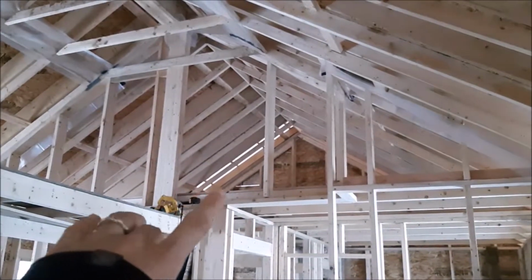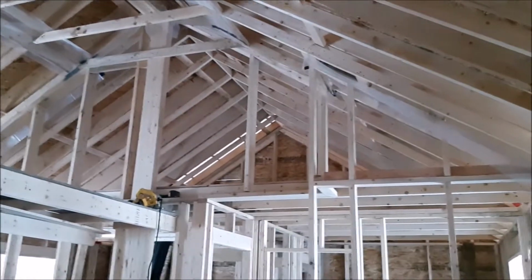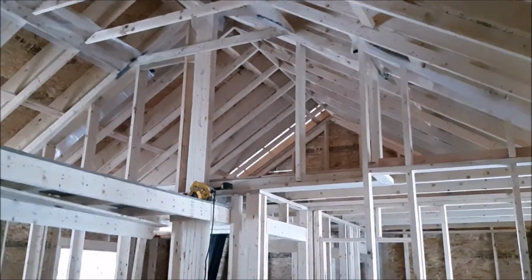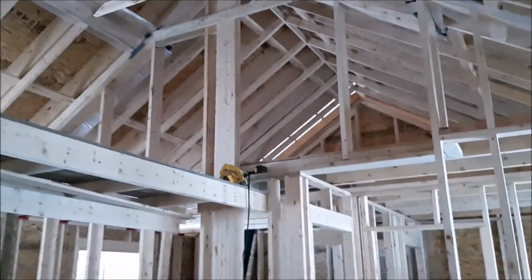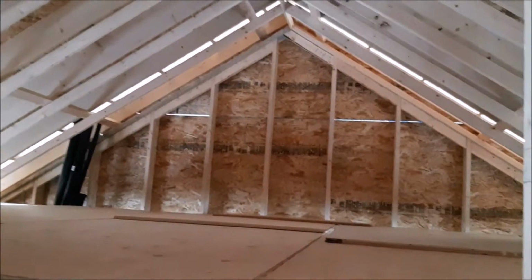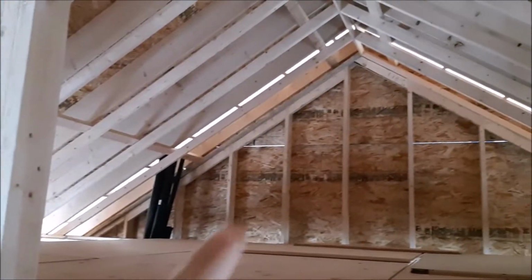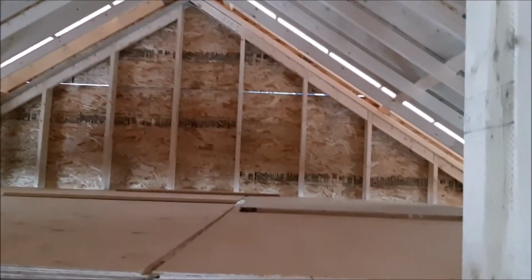So this is the area we decided to open up. You can see it's framed for a door. We're gonna have a little ladder going up there. It'll be a storage area and an extra bedroom if we need it. Gonna put a little window in at the end, and it will just be a nice little cubby space.